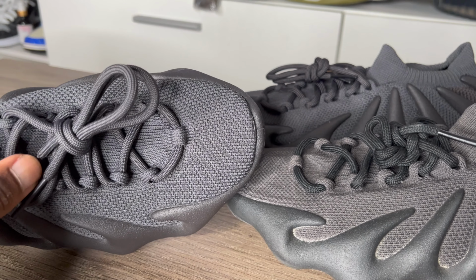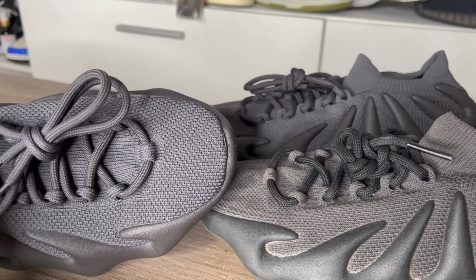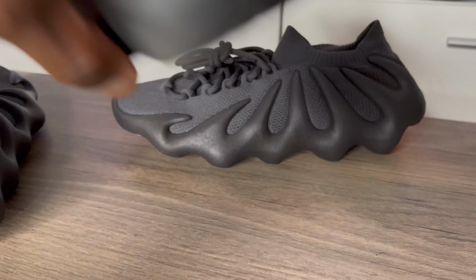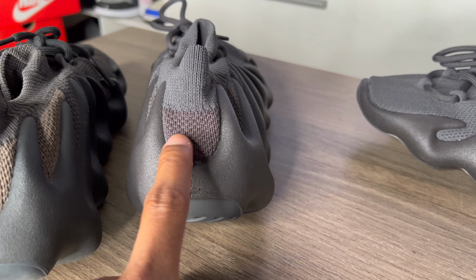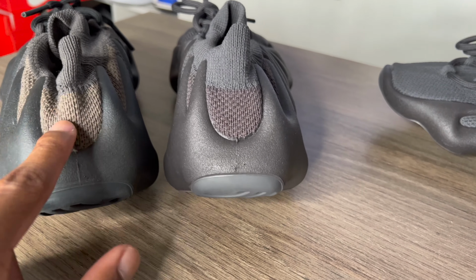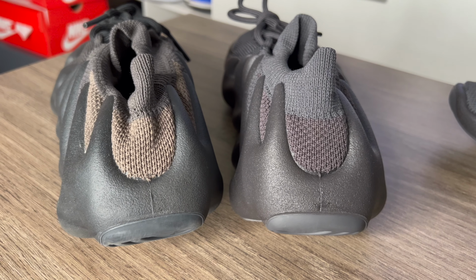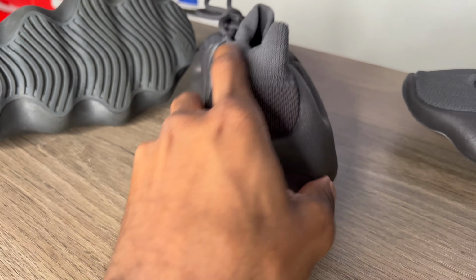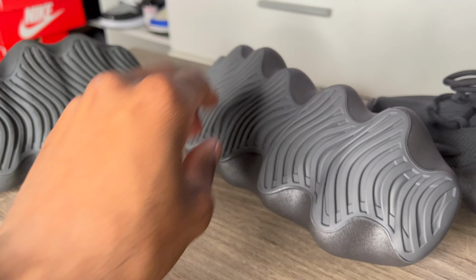And these are more so like that brown right there, okay? I just wanted to show you guys that. And also another big difference on the back here, we get the dark brown on the utility black, and then on the dark slate we get like that tannish color right there. Okay, pretty much all the differences on the shoe.